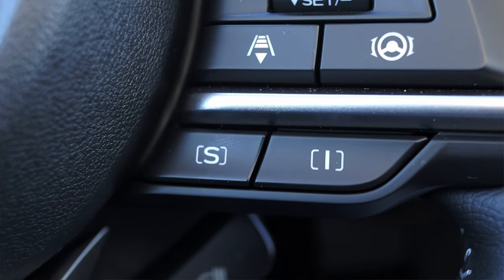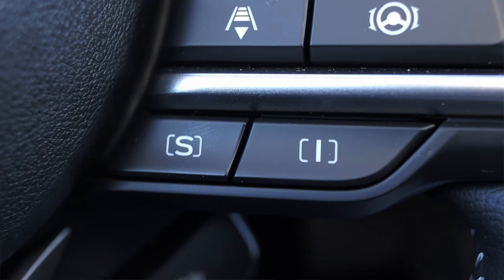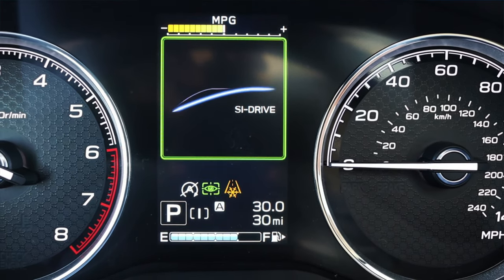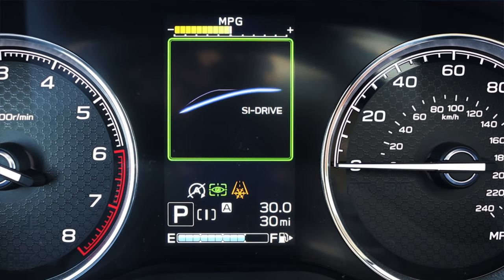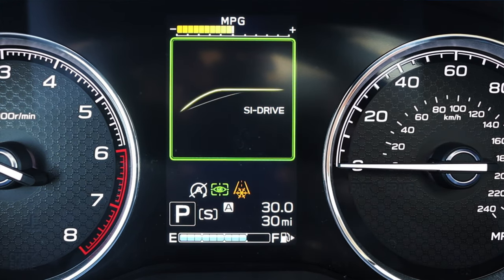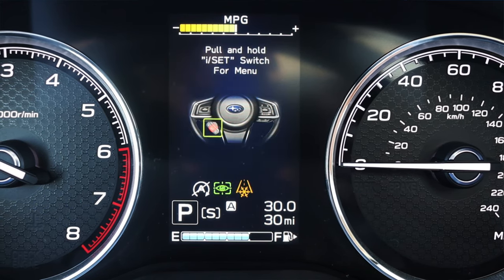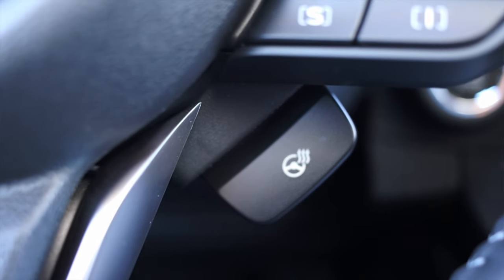Down below the radar cruise, we do have our drive mode buttons. So I can actually put it into SI drive, which just gives you a little bit better acceleration, a little bit better gearing, which is showed by the little rays, and it looks like a dyno graph on screen. So it makes the car a little bit more sporty, which is great, but not really necessary here in a Forester.